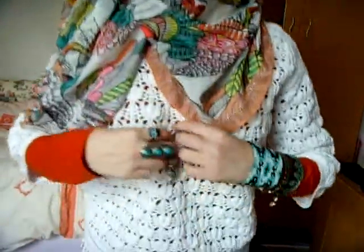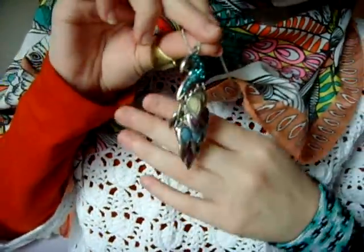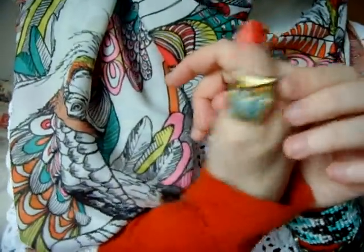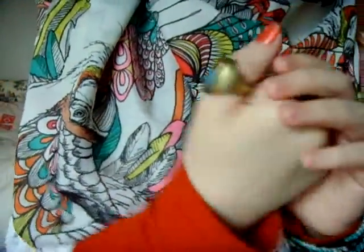And then I've got my parrot necklace from Accessorize. Got this ring from Forever 21, then this one's from Forever 21, this one's from H&M. These two are like little owls. That's quite new, love that one.